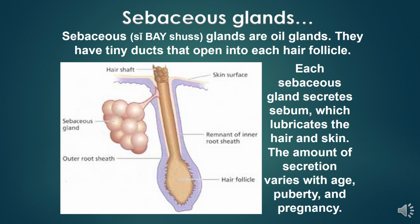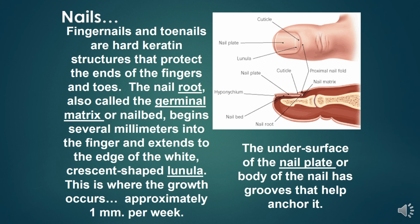Sebaceous glands. Sebaceous glands are oil glands. They have tiny ducts that open into each hair follicle. Each sebaceous gland secretes sebum which lubricates the hair and skin. The amount of secretion varies with age, puberty, and pregnancy.